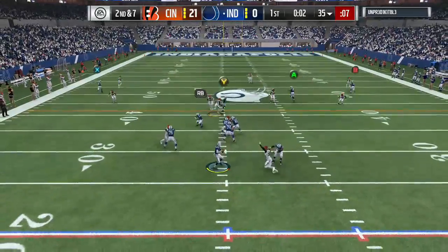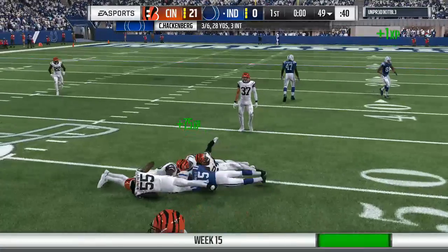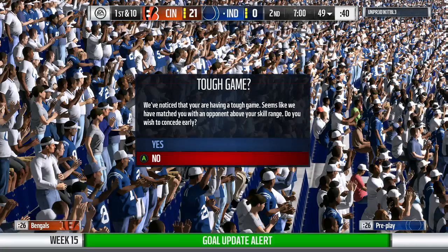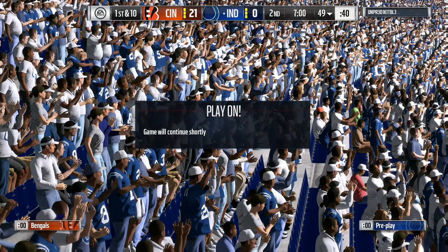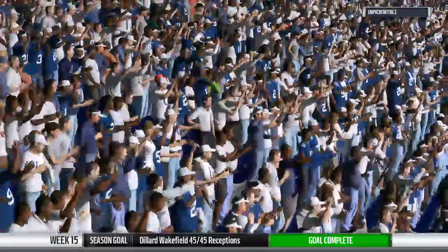To throw, Hackenberg. Wide open receiver, complete. Getting this just shy of midfield, they'll spot it at the 49.